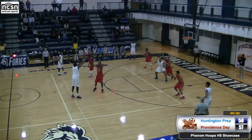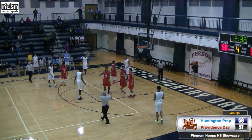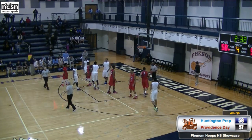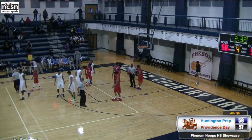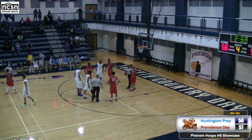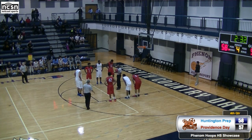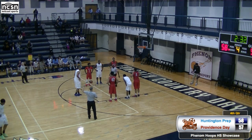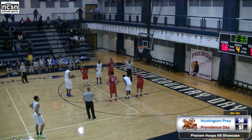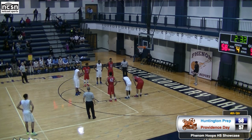Nice pick and roll there by Cook, and then he seals inside. And looks like they got the hook on Williams. Levi Cook looks like he's trying to take this quarter over and force his will inside especially. Looks like a smart coaching move by Arkell Bruce, the head coach of Huntington Prep, to sit Cook and keep him fresh for the end of the game, because they need his points now. They only have a 1-point lead.